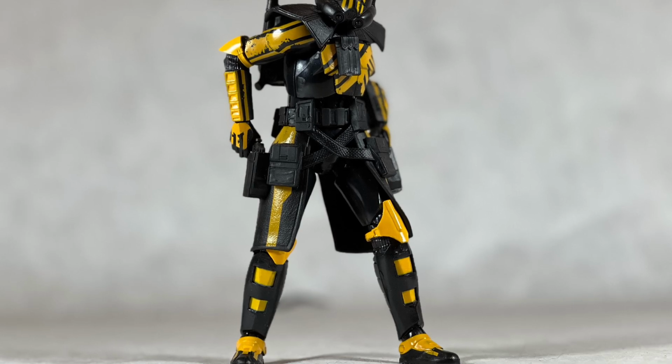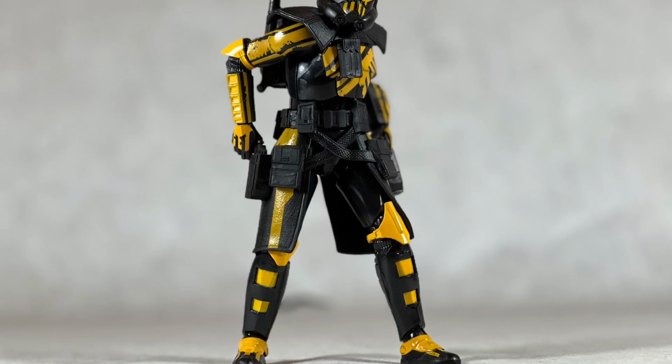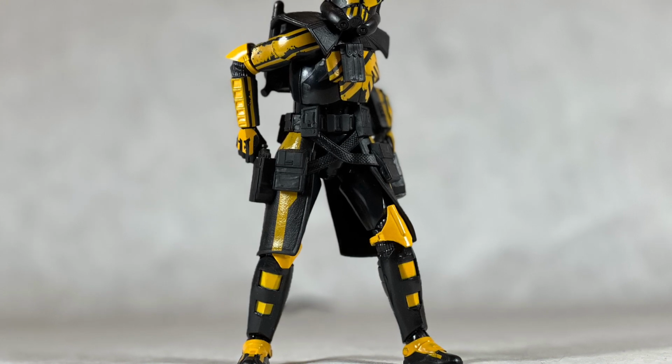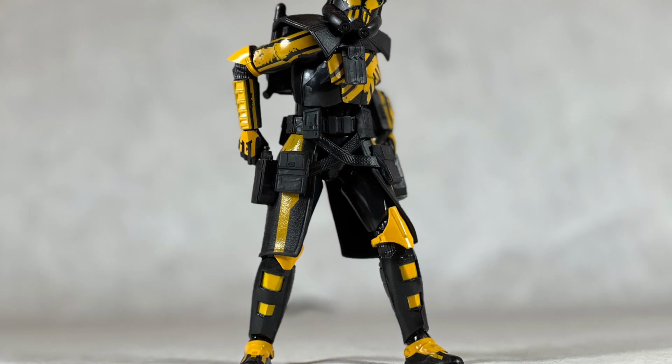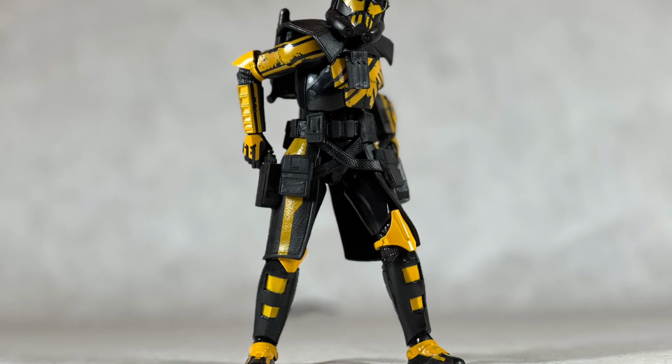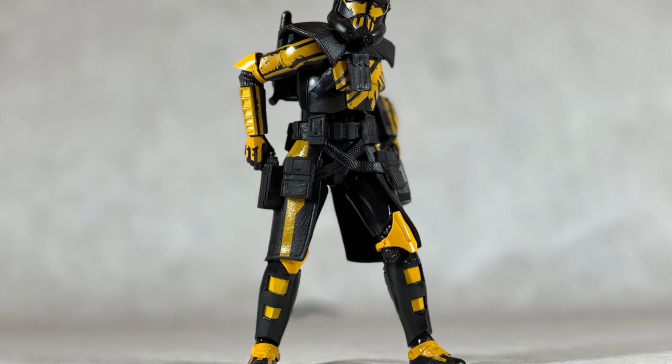Now, moving on to number 7, we have the Star Wars The Black Series, Star Wars Battlefront 2, the Umbra Operative, or Umbara Operative as some people have mislabeled it. But this figure is really cool. Now, he is based on that clone mold where the articulation is a little stiff, but the paint scheme here really, really carries the figure.